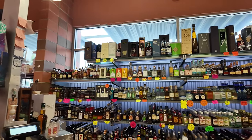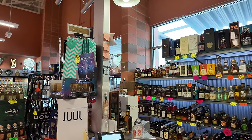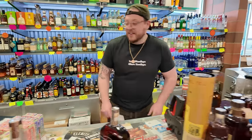You getting that Weller right there? Yes, sir. Yeah, a little bitty baby Weller over there. I've never seen one of those little bitty baby Wellers right there. It's small. That's the 375. I'm gonna be good. I'm just buying this Woodford Double Oaked. It's gonna be difficult. It takes a lot of discipline to be me, but this is the first store of six.